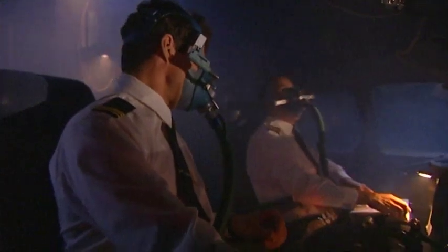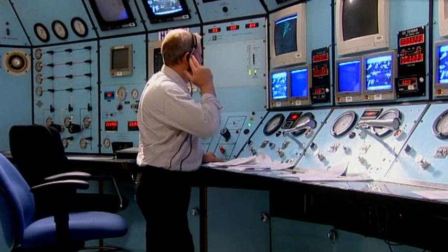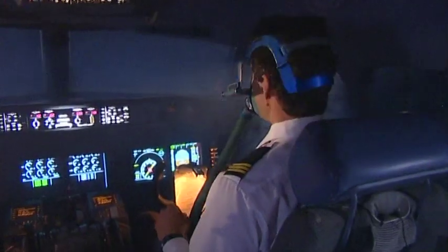Are you in the emergency checklist for air conditioning smoke? Yes. Swissair 111, say again, please. Sorry, that was not for you.